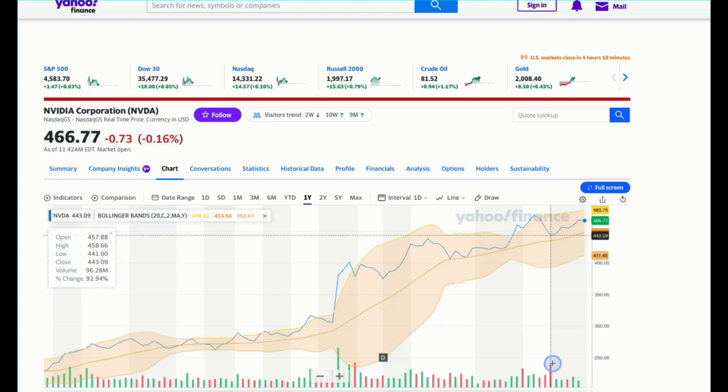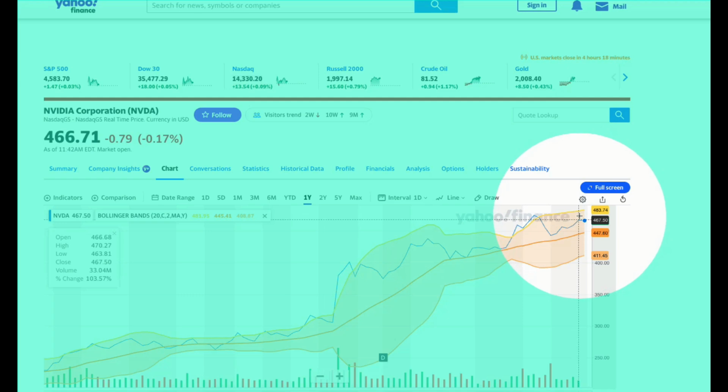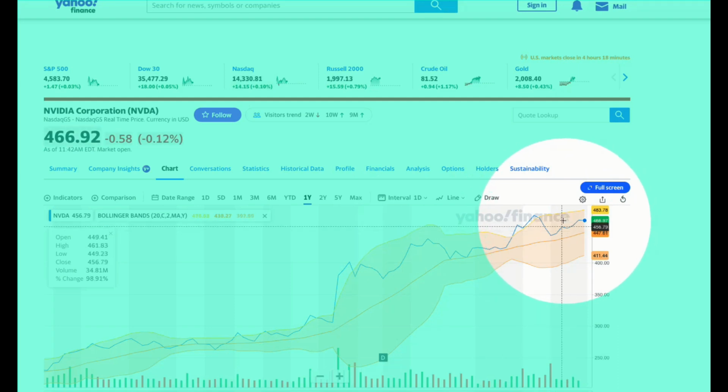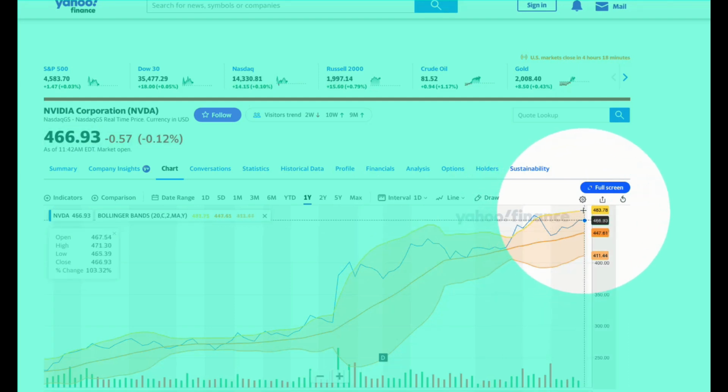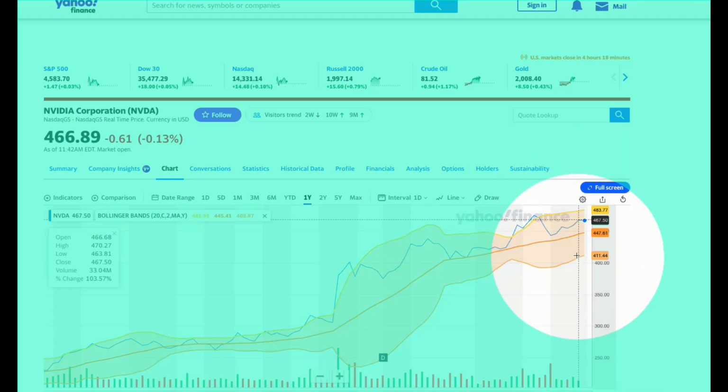So Bollinger Band essentially tells you a range. This is giving us a range of what this stock has been moving around in for the past 20 days. So if you see, the highest it has gone is around 480. It has difficulty breaking that resistance. On the downside, if you see, this has gone to 411. That's just the lowest band that it has gone.